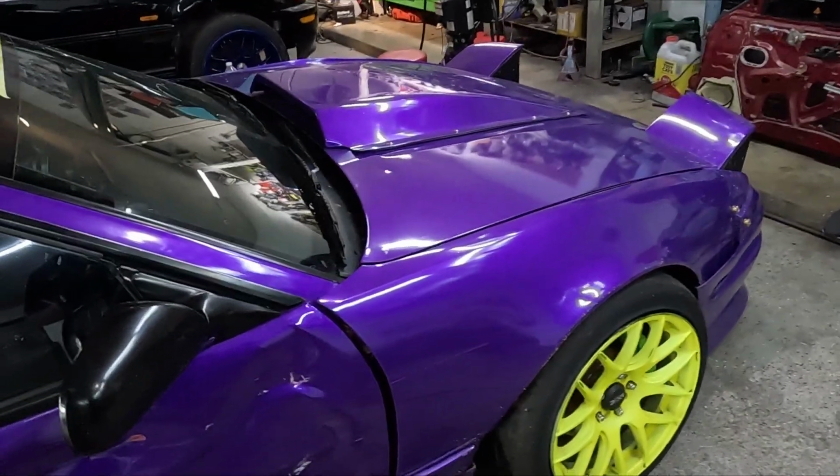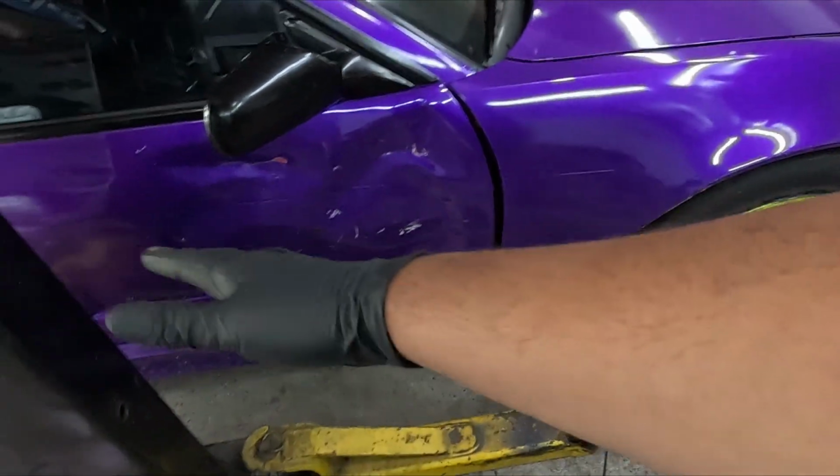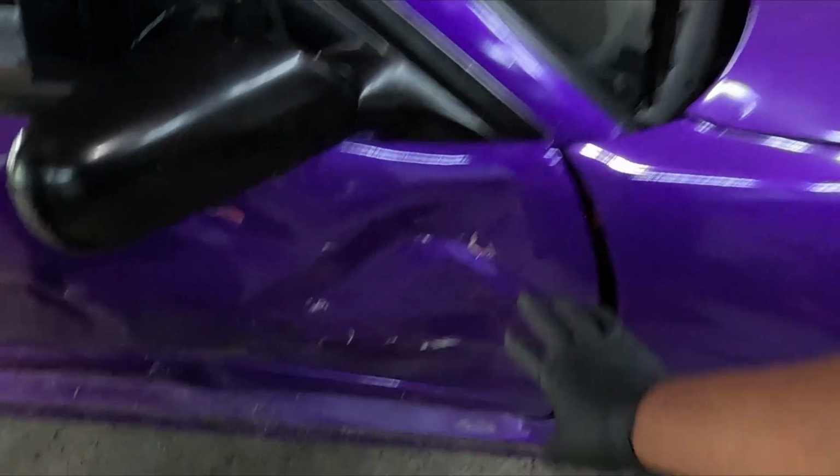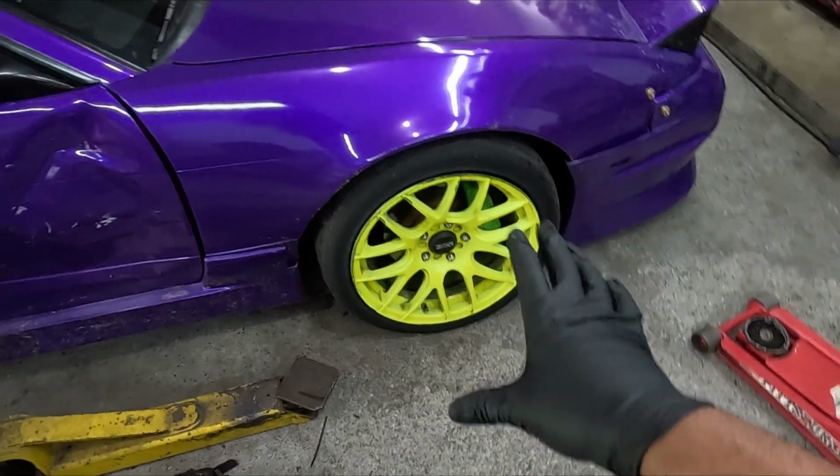If you guys watched the previous video, you know that I went to Clean Culture and I was doing a bunch of tandeming, and I actually hit Chris Rudnick, right side Miata, and this is what happened to the door. Got pretty crunched up. This back part was already done. This front part was new. So this was basically his car, and I hit him and something happened with my steering.